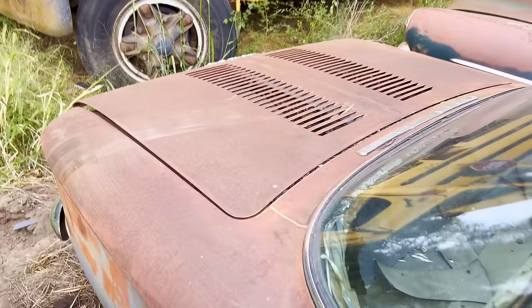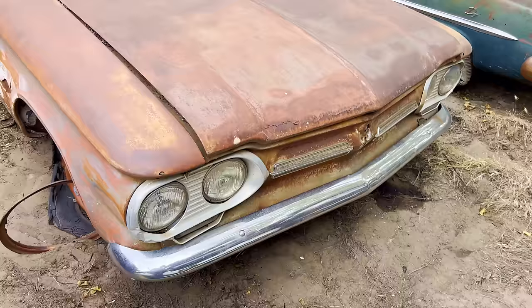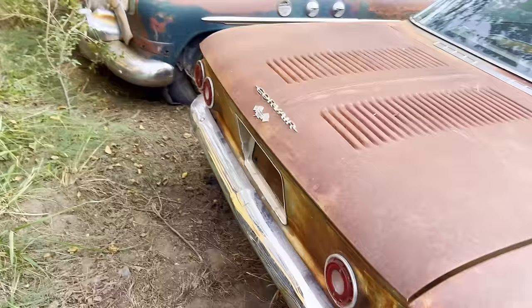I do sell those every now and then, those funky little dual carburetor sideways engines. And then of course it's got the nose on it that I can cut off. It's not a high dollar nose, but it'll definitely sell, being a Chevrolet. And then same thing with the trunk, I can cut that off, put a cool license plate on there. Somebody will buy that as well.